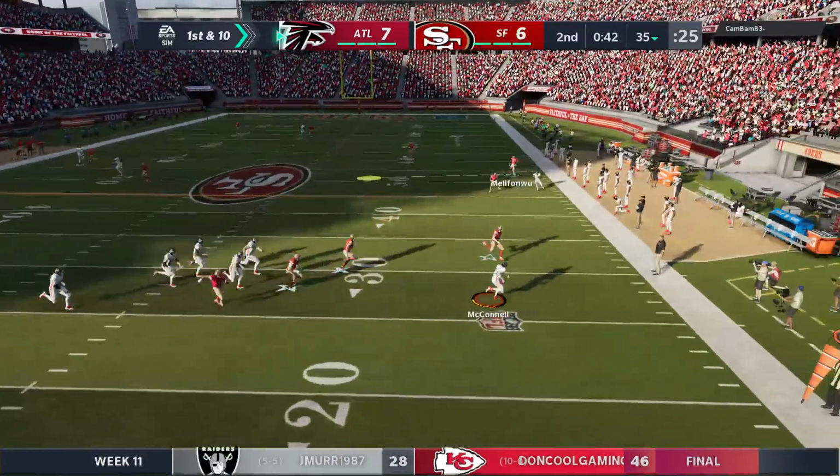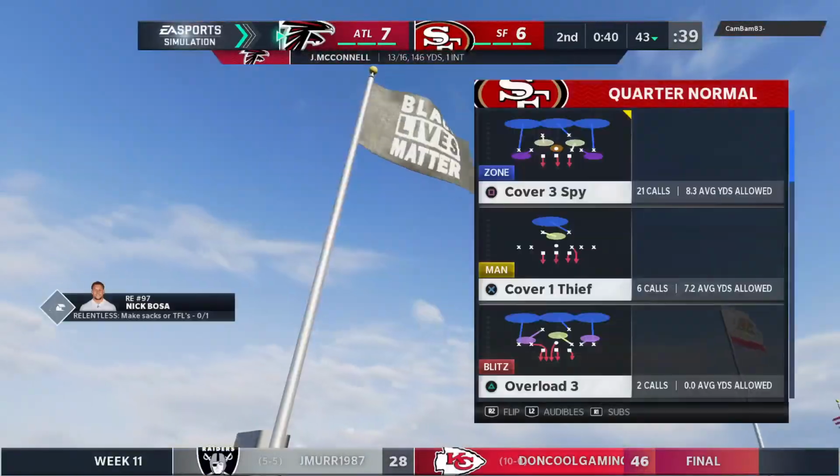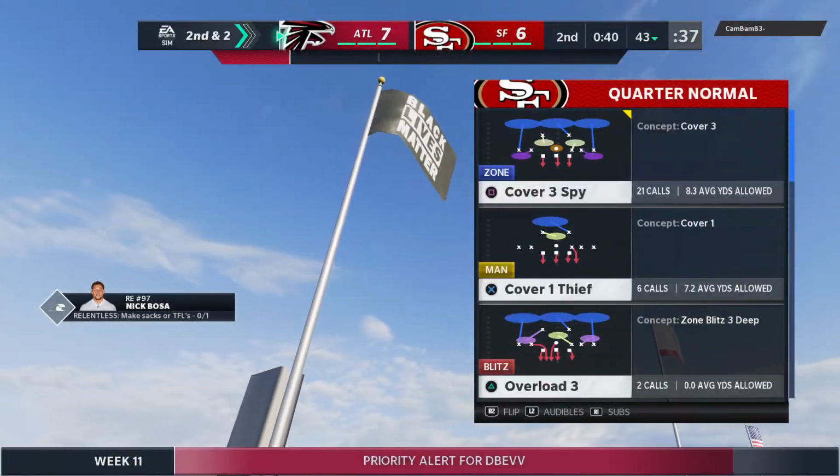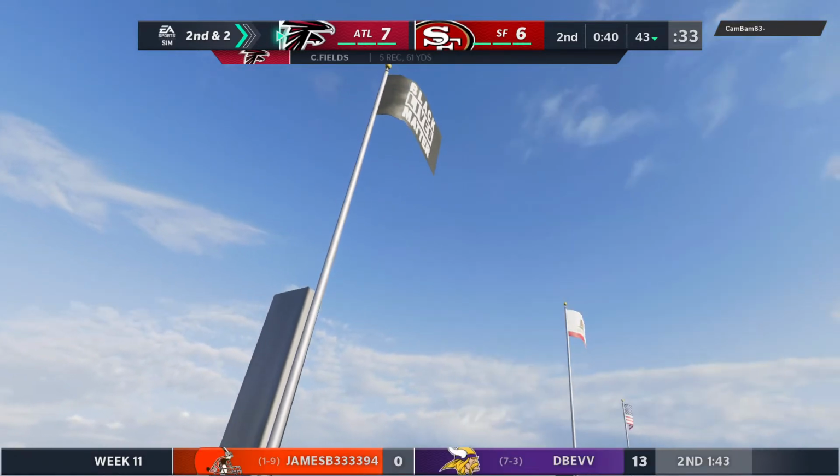Flush to his right. Going right side here, and that's complete. And he'll be out of bounds after getting this one across the 40. A good pickup there, 8 yards on the 1st down completion.